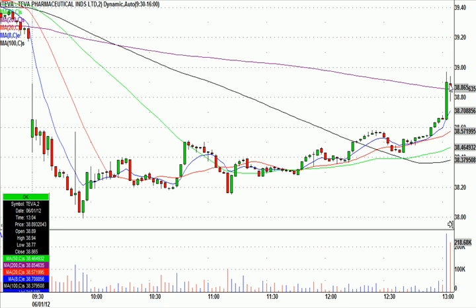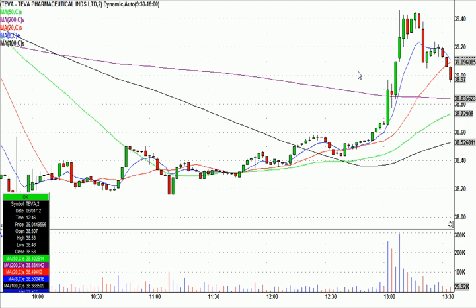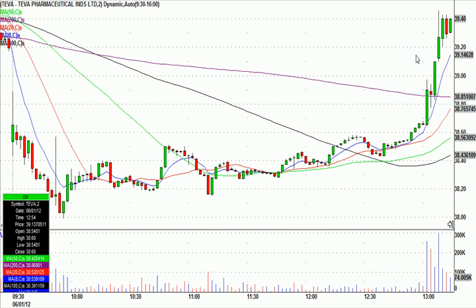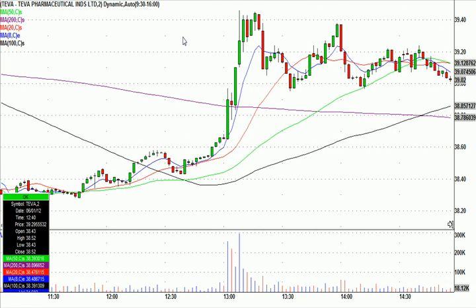So I called it long if it takes out this 2-minute candle's high, 38.95. Worst case stop, 38.76. And boom. 2 minutes, 4 minutes later, it's up into 39.40s. And anytime I get a move like that, and plenty of time, by the way, 6-8 minutes, to sell into that rally. All right, so there were the highlights from today.